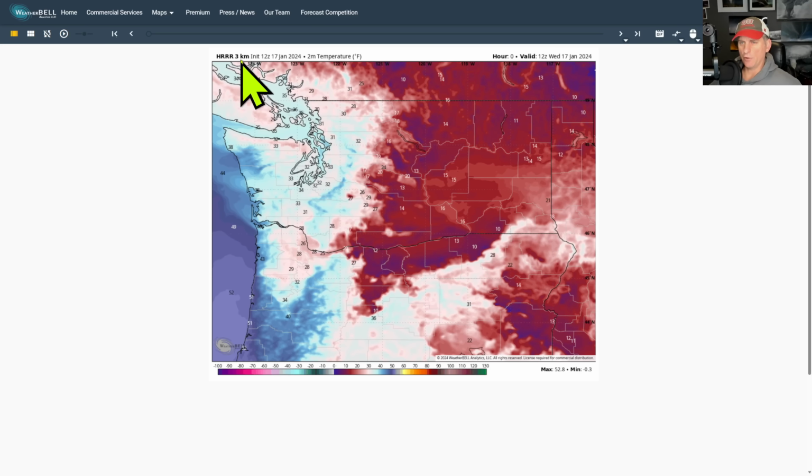Now, taking a look at the HRRR, the 3 km high resolution model, you're looking at the temperatures this morning kind of hanging on right around freezing for a lot of areas. Still could be some areas below freezing, still accumulating some of that ice as we go through this morning.